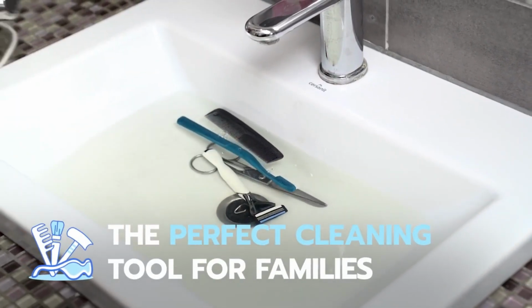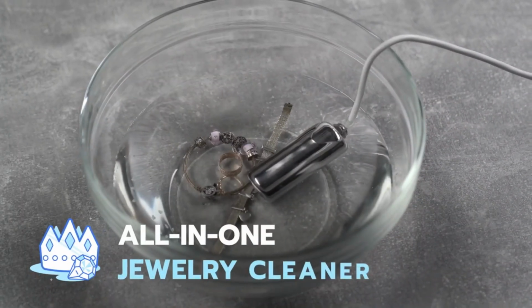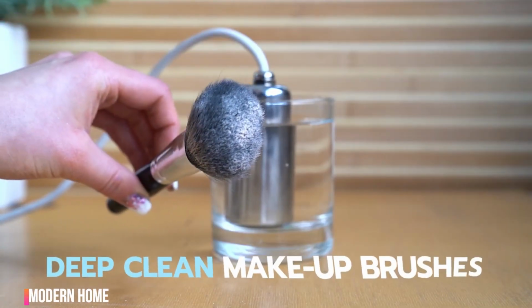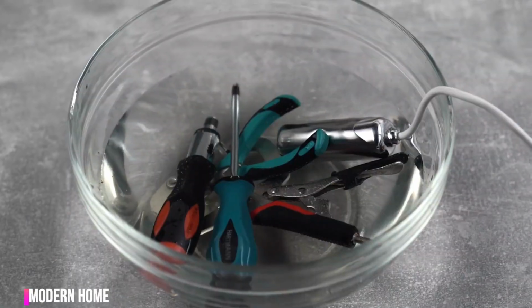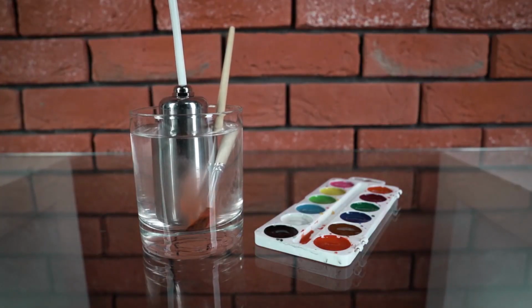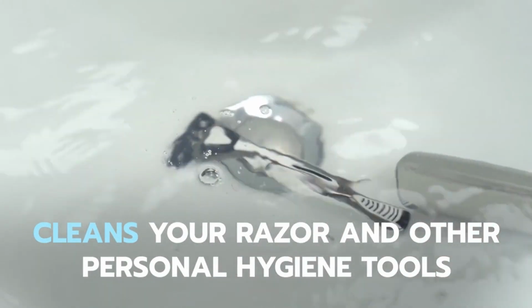Ultrasona is the perfect cleaning tool for families. It can clean baby products, toys, and bed sheets in seconds. Clean scuffs and stains, and restore a brilliant shine to jewelry. Clean makeup off brushes and pads. Lift hard-to-clean grease off tools, and easily clean paintbrushes. It can also clean your razor and other personal hygiene items.